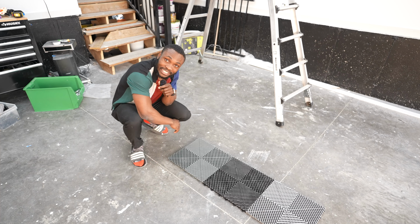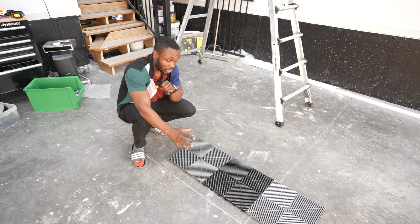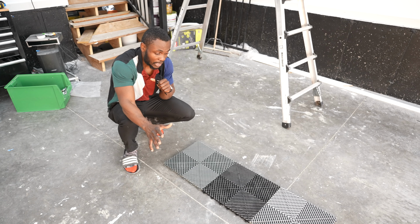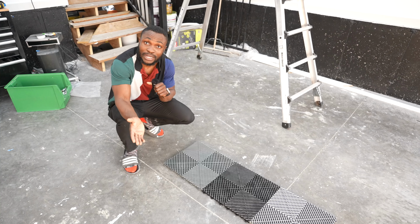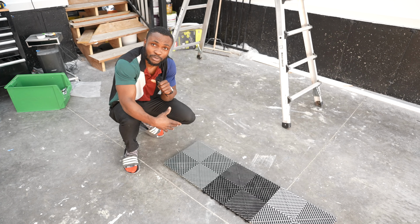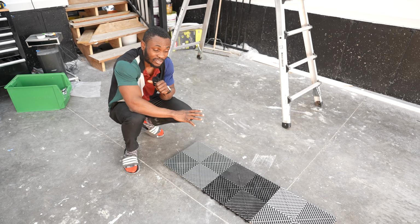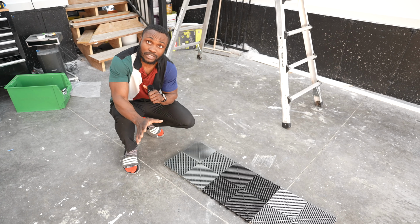The next thing that I'm excited about is the flooring. Now, this is called Swiss Track. There were a couple of options when it comes to the flooring. I could have either gone with epoxy or something different. I got a price quote to get the epoxy professionally done, and it was about the same price as going with the Swiss Track. So either way I decided to go, it wouldn't have made a difference in terms of cost.